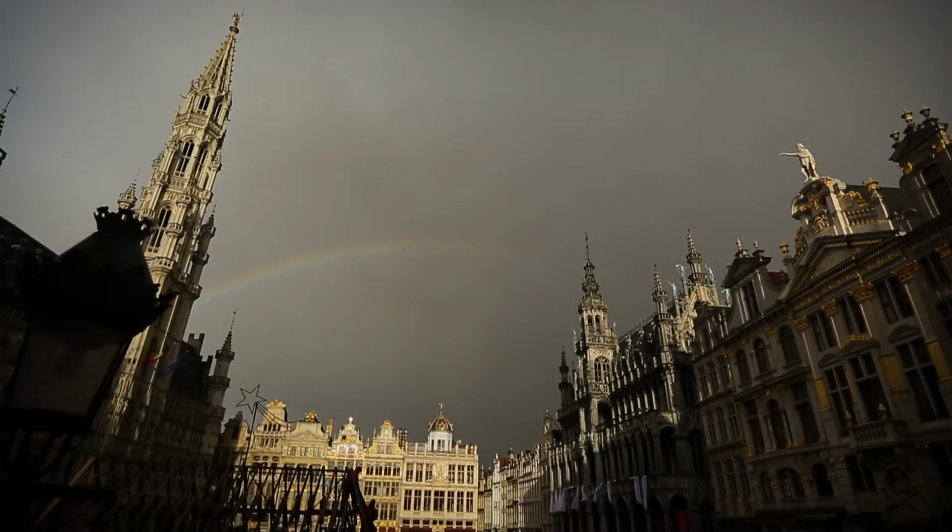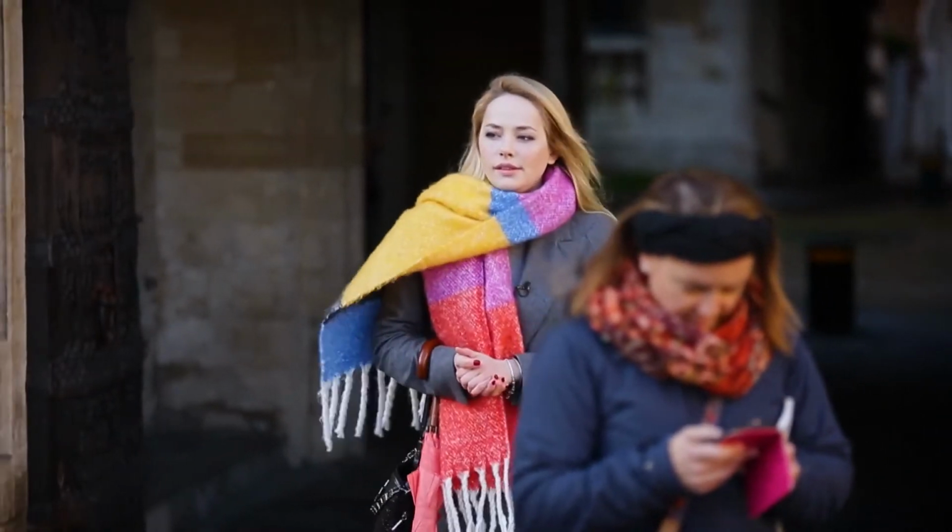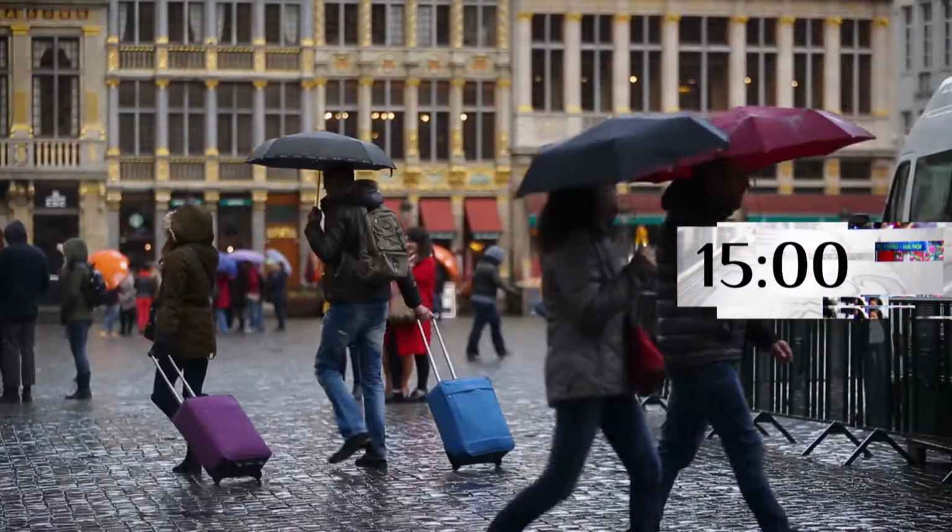This is the Grand Place, which is the very heart of the city. Mannequin Piss should be somewhere nearby, though I haven't seen him yet.